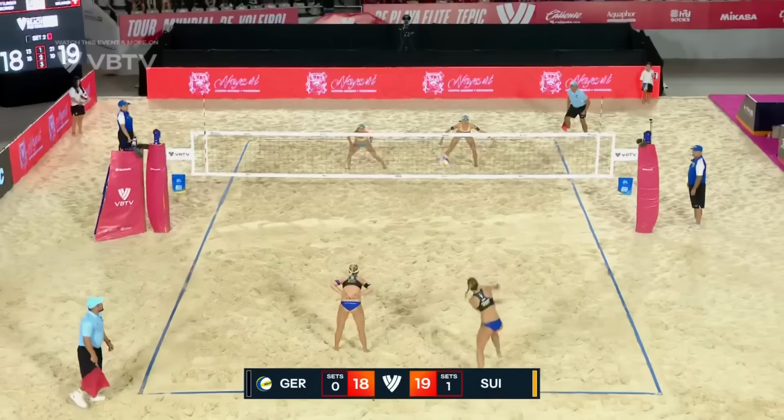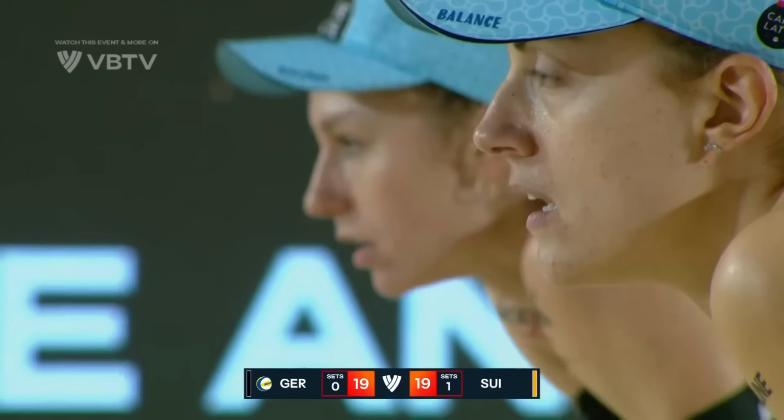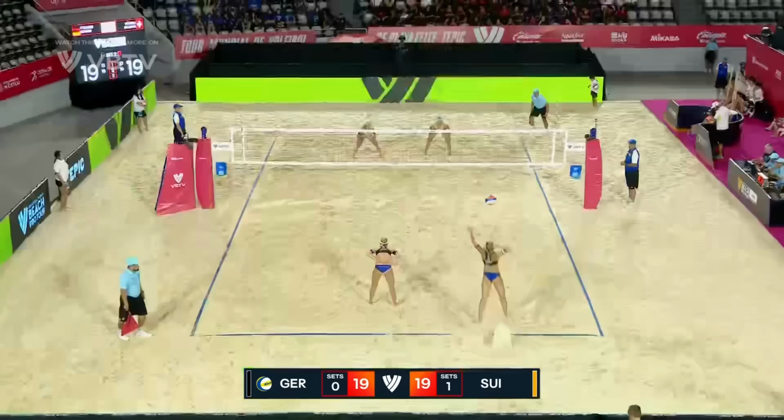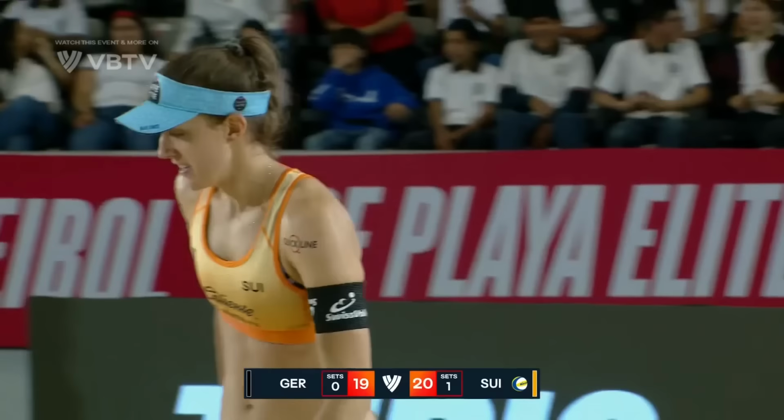What a block, huge block. Now things are getting interesting. Lovely turn on that swing. So set point and with it, match point now for Switzerland.